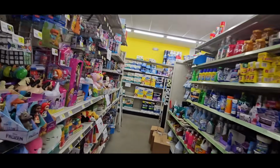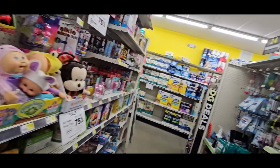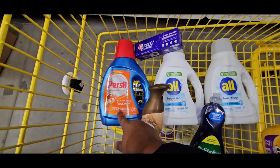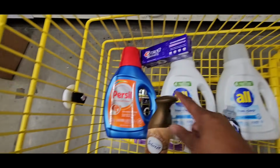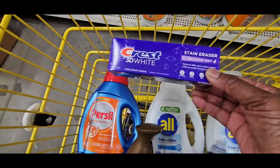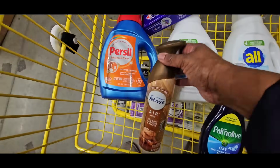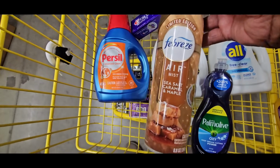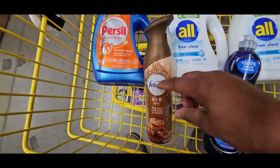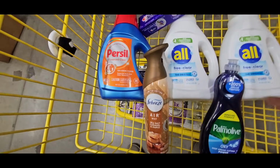Today we are in Dollar General doing our 5 off 25 Saturday scenarios for 12/21. Let's get to our first deal, and it is detergent. We're going to grab one Persil at $5.95, two All detergents at $5 each, one Crest 3D White at $3, 2.7 ounce, one Febreze Air. It must be the holiday scent. So this one is sea salt and caramel and maple at $3.25. One Palmolive at $2.75. And we're going to look at all the coupons.